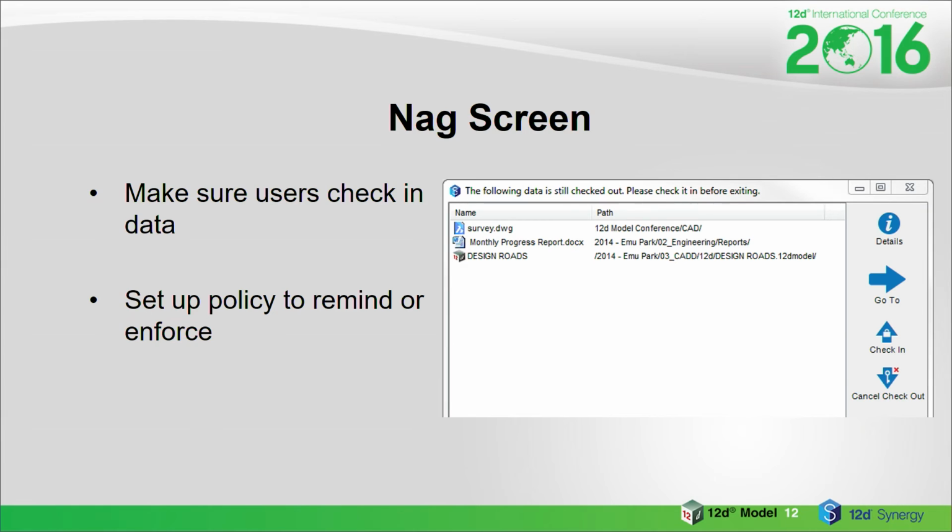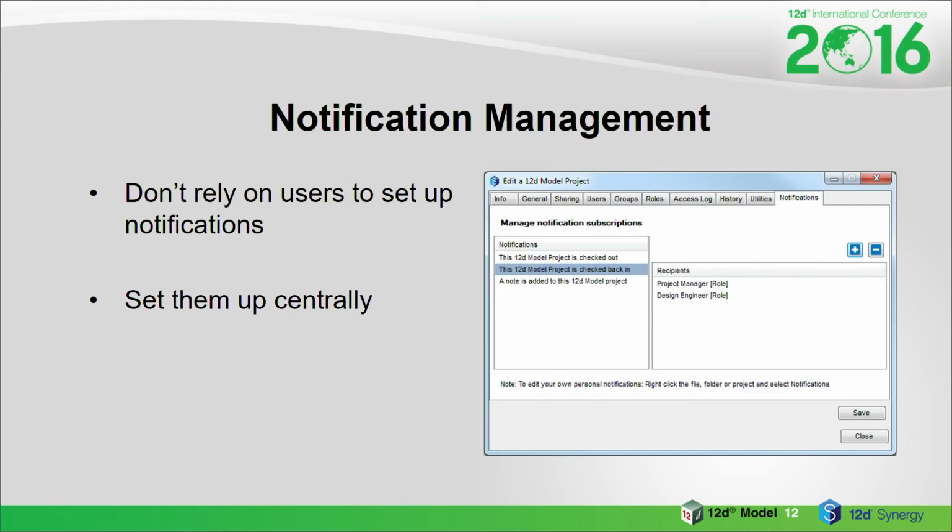We added a Nag Screen, which is really just to make sure that people check their data in at the end of the day. If someone leaves the company, you can always cancel that check-in and people can keep working, but you want to make sure that people are updating their data on the server every day. So you can set up a policy to gently remind them to do it, or you can enforce it to make sure that they actually do it.